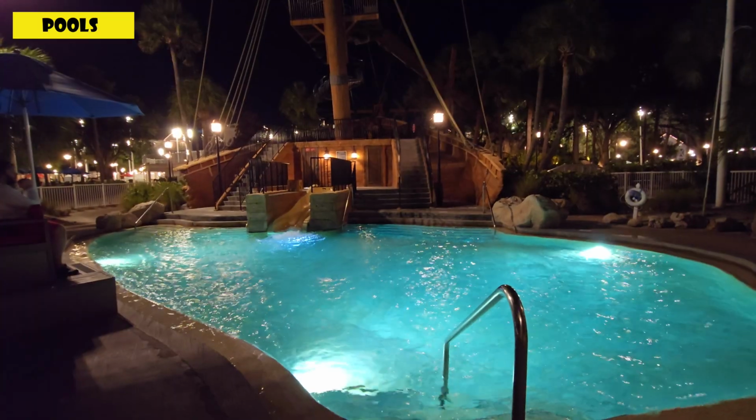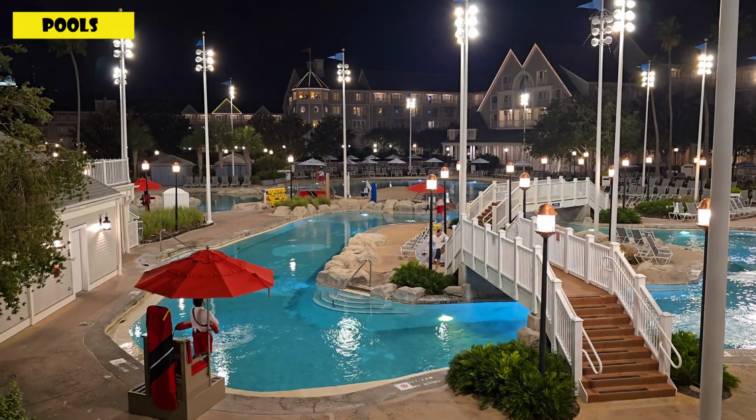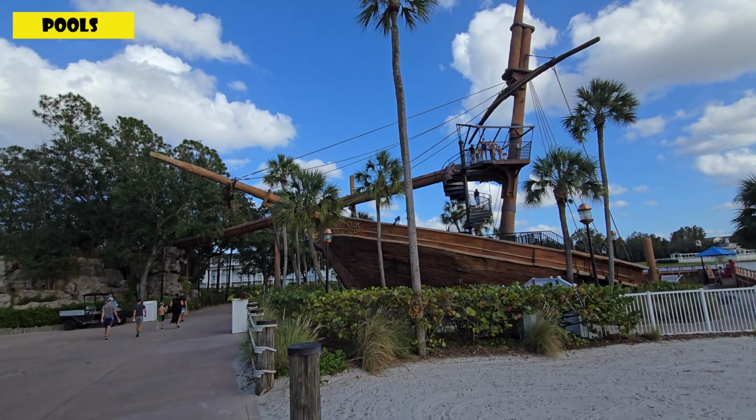Now, if you do happen to be staying in one of the Disney resorts, a great free thing to do is partake of the wonderful pools. Now, not all the Disney resorts have wonderful pools, but some of them have some really amazing pools, particularly here at the Beach and Yacht Club. They have this thing called Stormbreaker Bay. It is basically a 3-acre water park as the pool.